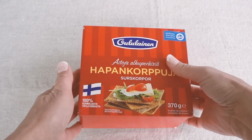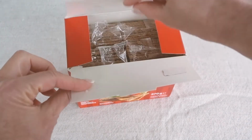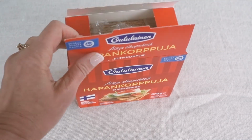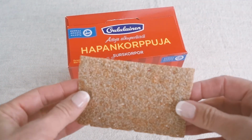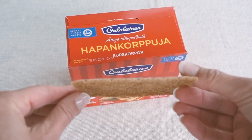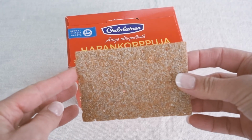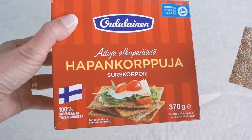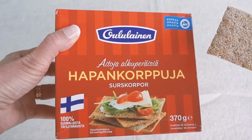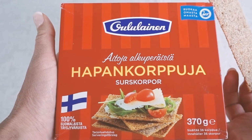This one I ordered from a company that ships from Finland. So I haven't actually seen this brand in the local stores, like the Swedish brands that you can see, and Fincrisp, but this one is from Finland, and it's hapankorppuja. I can't even say the company name, Oululainen, but these are good too. The Finns usually have them with a slice of cheese and maybe some cucumber or tomatoes on top.